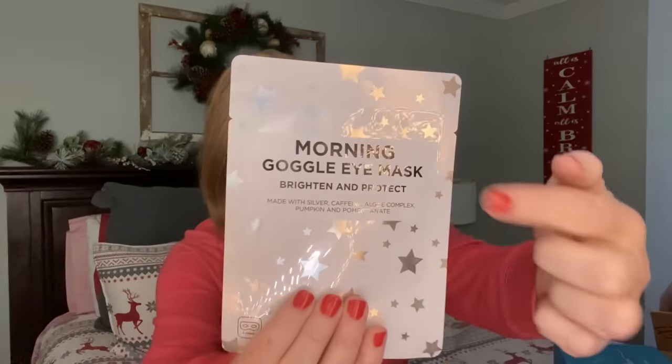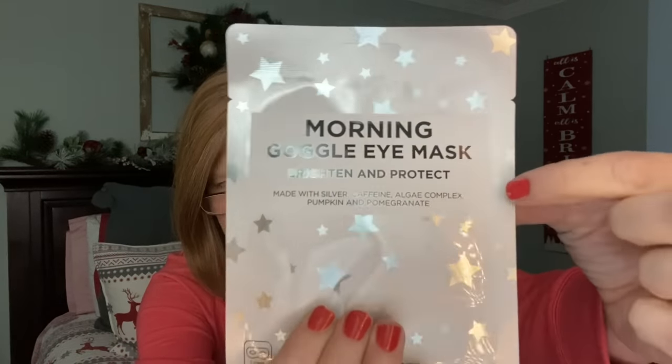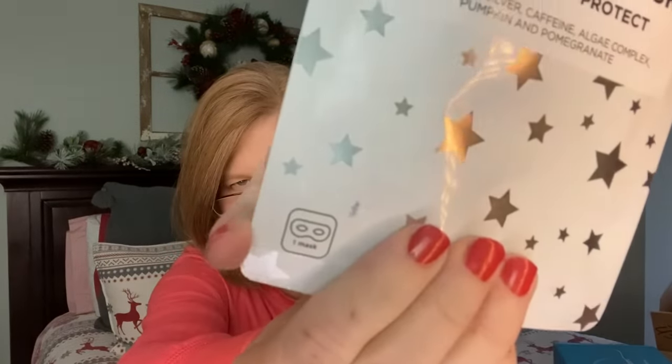Love. All right. Okay, so the first thing I see, this is by Vitamasseuse. It's a morning eye mask to brighten and protect. So it's like a sheet mask for your eyes. Wait, where's the picture? Here it is down here. See it? I love that it has stars. So it says, start your morning right by brightening the eye area and rescuing puffy eyes. I do feel like when you use things like this, your makeup goes on better too. So that's a great first item.